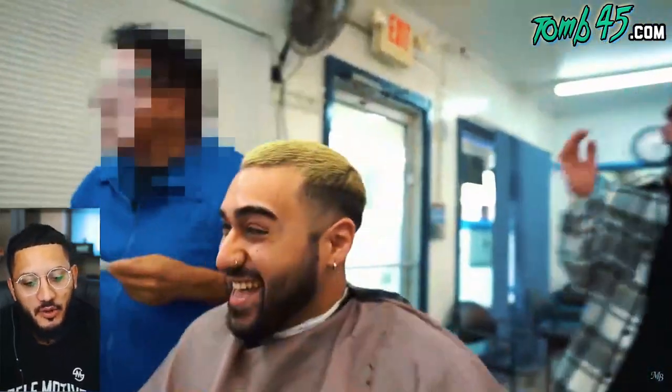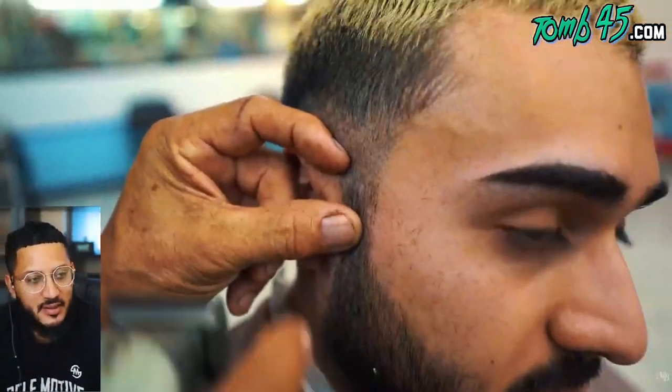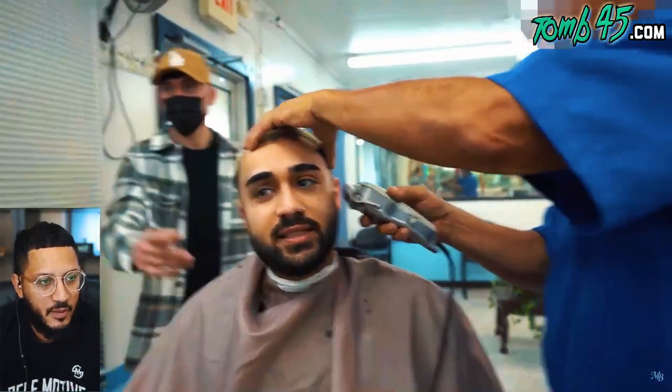Hey, you know what though, there are shops in the hood, bro, that charge $10 and they gonna do a blurry fade, bro. Is it gonna be as blurry as a $100 barber? I don't think so. I wish they would have went to a different barber shop, even though I like this barber. This barber is dope.